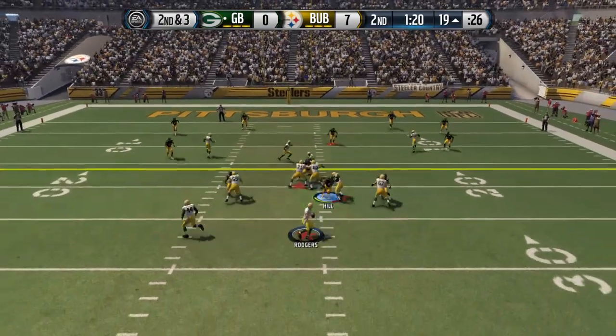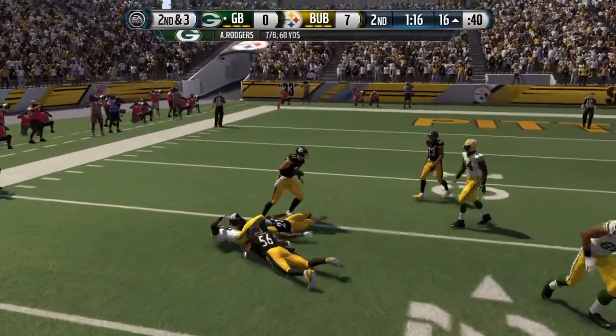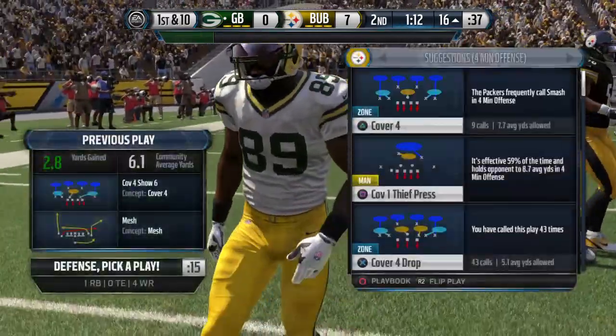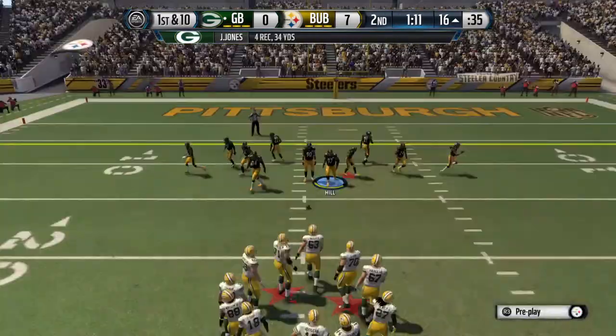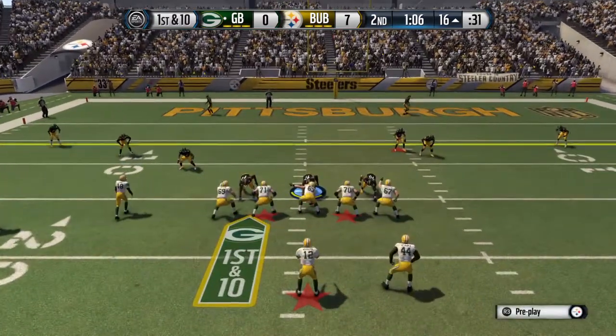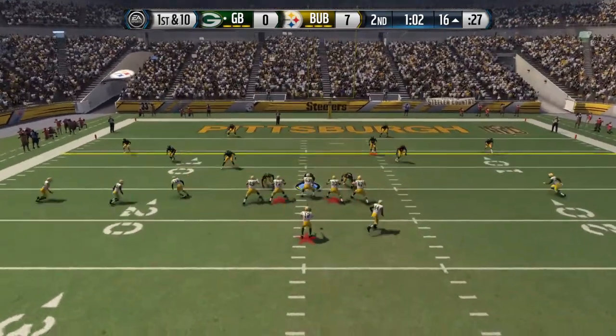2nd and 3. And it's over to James Jones. Gain is about 3. Good job that time by the offense. They pick up a 1st down inside the 20-yard line. Now we'll see if they can punch it in and get 7 points. Rodgers now completed 4 in a row.